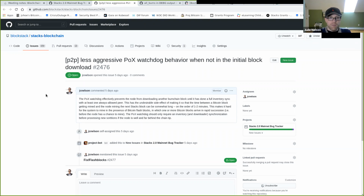makes it so POX participants don't get paid. So what this issue is describing is a bug in the POX watchdog that makes it too aggressive about trying to make sure that it has all the anchor blocks before proceeding to the next reward cycle. In doing so, it forces it to wait over a minute for each burn chain block it downloads, which of course means that nodes are waiting while a flash block arrives and they have no chance to mine. The patch set that I made in fix/flash blocks changes this behavior so that if you're still in the same reward cycle as you were before, you can just skip the waiting. The downloader will just take care of making sure you get all the blocks. There's no need to delay mining activity for that.